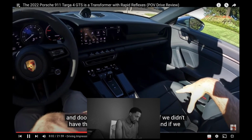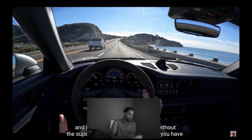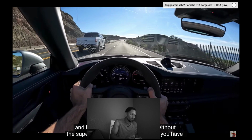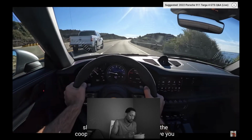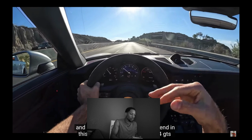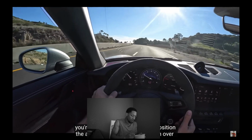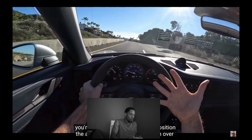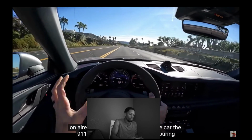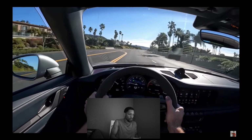Panels, center console, if we didn't have the leather trim and the GTS power. And I would also say that, frankly, without the super sporty lowered suspension, you have slightly better ride quality than the Cooper Cabriolet is going to give you. And so this is a very interesting blend, this particular car, the Targa 4 GTS. You're blending the additionally sporty proposition over an already phenomenal performance car, the 911, with the Targa 4's grand touring inclinations.